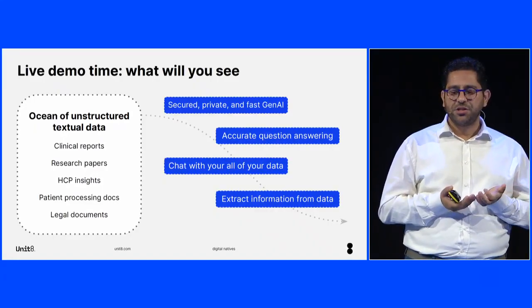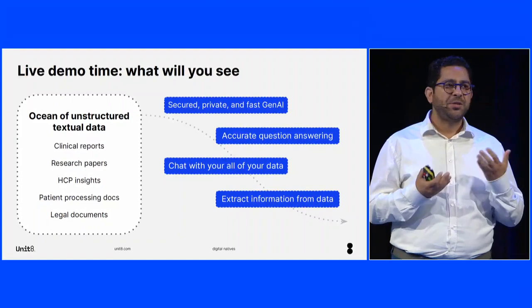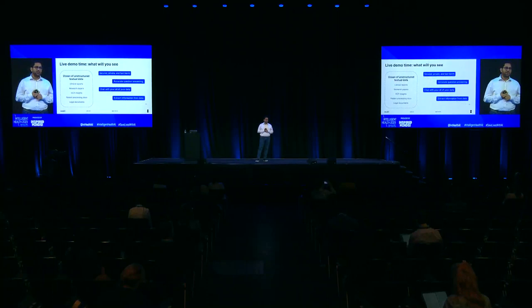You have this ocean of unstructured data. It can be clinical reports, research papers. It can be HCP insights, patient processing docs at the hospital, for example, and legal documents. So think about very different documents and how can I securely use something like GenAI without worries of privacy and security. How can I accurately answer questions? How can I chat with my data continuously and dig deeper so I get all the info that I want? And how to actually create structured data out of unstructured data, so you extract information and can feed it to other systems.